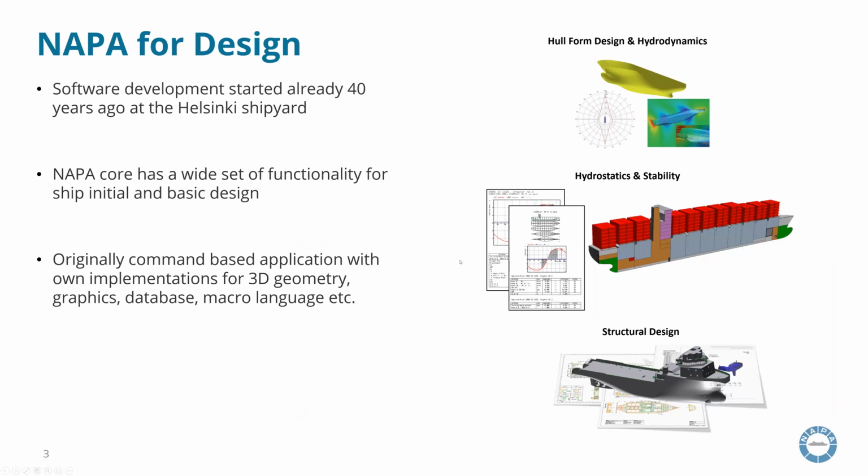The software development for ship design started already over 40 years ago at the shipyard, when NAPA as a company didn't even exist. And during the years, NAPA core functionality has evolved to cover 3D hull form design and hydrodynamics, hydrostatics and stability analysis under different loading and damage conditions, and also 3D structure design tools for initial and basic design stages, including 2D drawing generation, weight calculation, other kinds of numerical output, finite element meshing, and also direct interfaces to class rule software and detailed design systems.